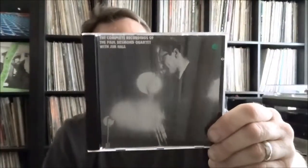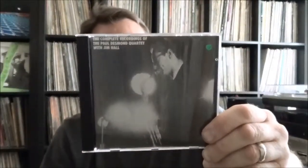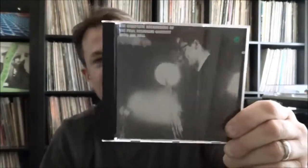One CD from a 4 CD set from the Mosaic label. Unfortunately, I couldn't find the other CDs for the set. Maybe someone already picked them up, but for half off of 50 cents, or for a quarter, I picked this up. The complete recordings of the Paul Desmond Quartet with Jim Hall. This is disc 1 here. A nice Mosaic label.